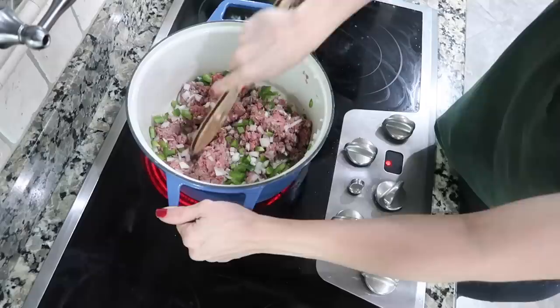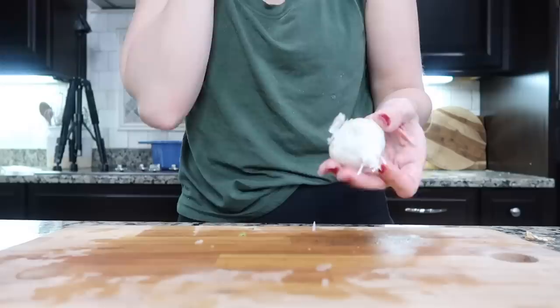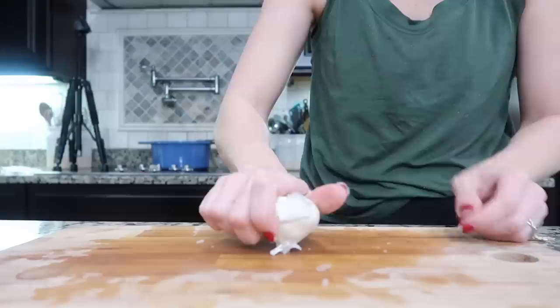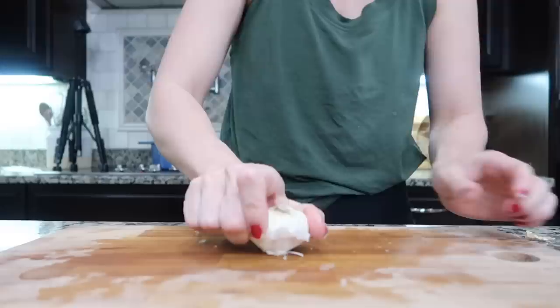I have tried hacks in the past. One hack has worked where you just cut off the root and then the rest of the cloves kind of just spill out, right? And then I saw this one. What do you do? Tip down and you just smash it. Oh gosh, maybe like this. I don't know what they do. Maybe I'm not strong enough.